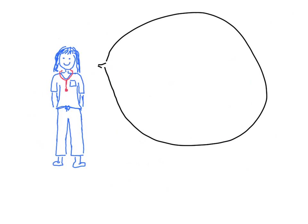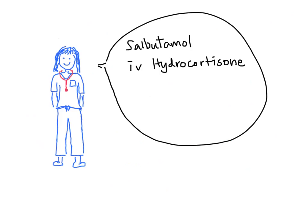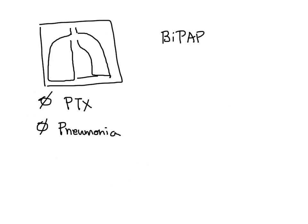You ask the nurse to start her on salbutamol treatment and give her one dose of IV hydrocortisone and a dose of antibiotics. You then page for a portable chest x-ray and the respiratory therapist. The chest x-ray did not show any pneumothorax or pneumonia. You ask the respiratory therapist to start her on BiPAP treatment. You ask the nurse to draw some blood work.